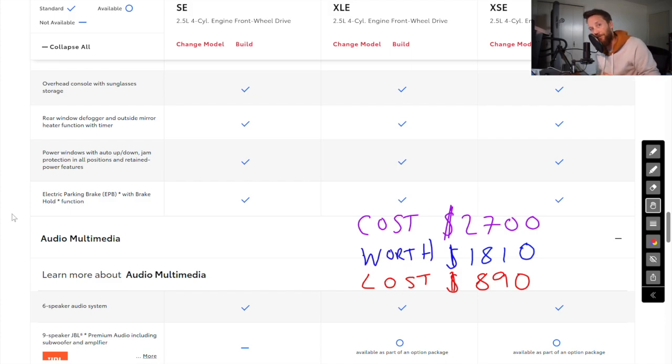That's really good. So my recommendation is that you actually don't get the SE, you spend the extra money, and you'll probably see that if you did a lease agreement, the difference will be pretty marginal because of the higher RV. But I think you should jump up to the XLE. That's my personal opinion, it's my personal advice, and I hope this helped you.